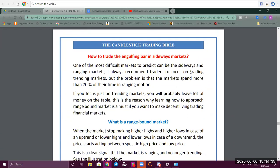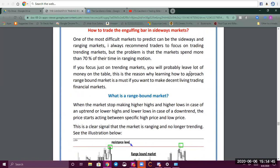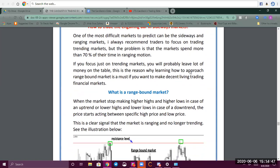How to trade the engulfing bar in sideways markets. Okay, one of the most difficult markets to predict can be the sideways market, the ranging market. I always recommend traders to focus on trading trends, but the problem is that markets spend more than 70% of their time ranging, because they only trend 30% of the time. If you focus just on trending markets, you will probably leave a lot of money on the table.